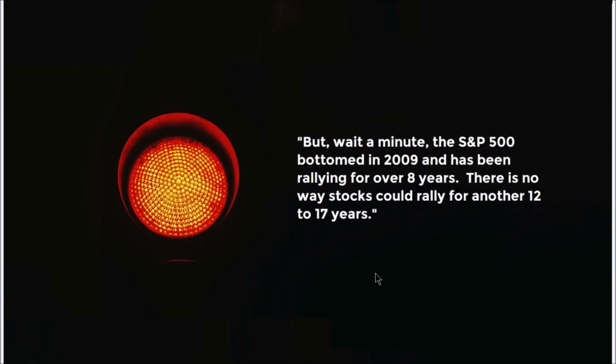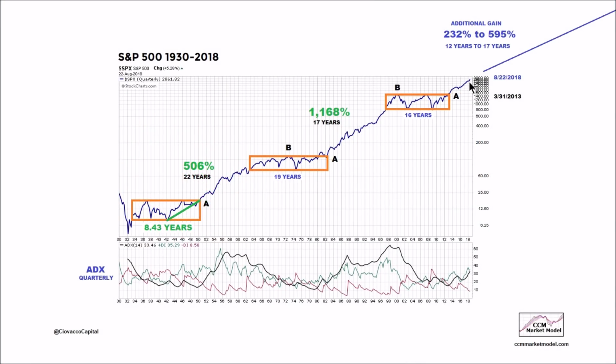Thus, we have just proven with facts it is possible that stocks from the present day could rally for an additional 12 to 17 years. And while it would have been very, very difficult to comprehend a move of this magnitude and duration, looking backwards from this point here, it's very understandable that it's difficult to comprehend that we could still see an additional gain on this order of magnitude with this type of duration from this point here on August 22nd, 2018.